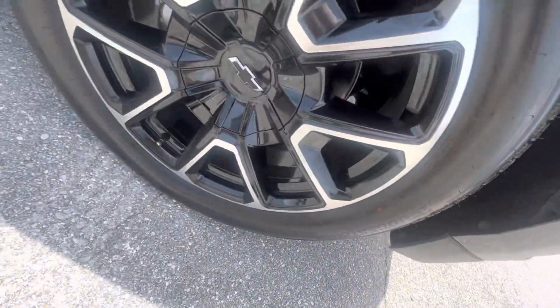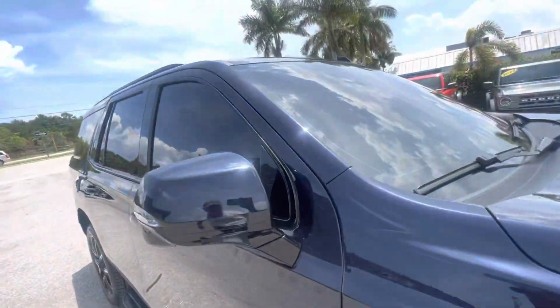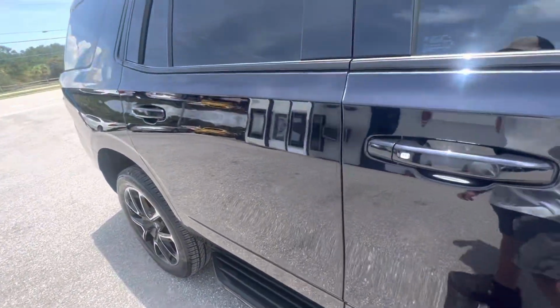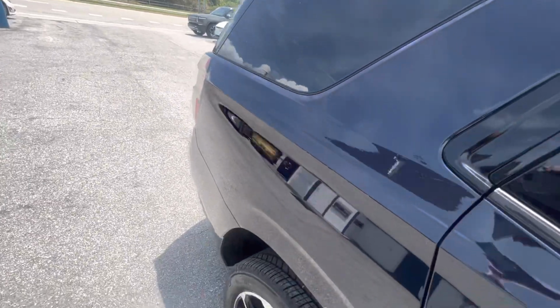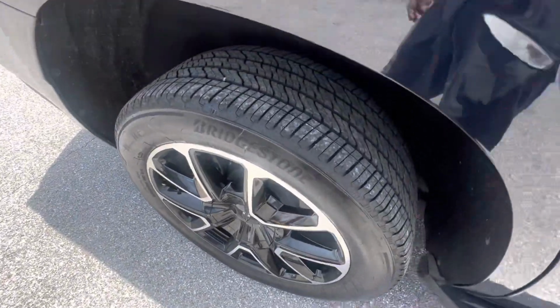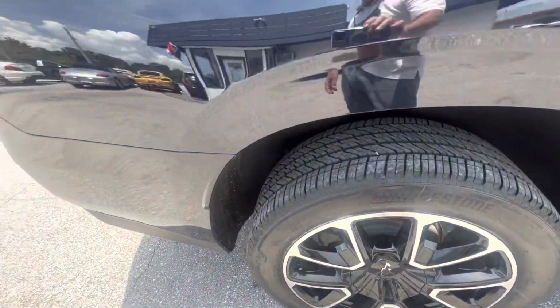All right, I'm looking for curb rash. Don't see any on the wheel. Great tread on the tires. I haven't even looked at the mileage yet, but it's going to be detailed up too before you have it shipped to you. Rear wheel, passenger side, looks perfect, no damage.